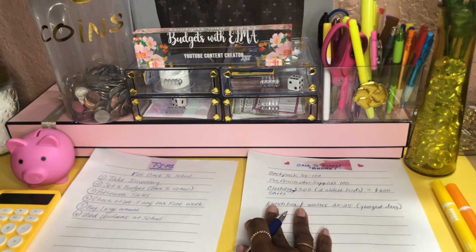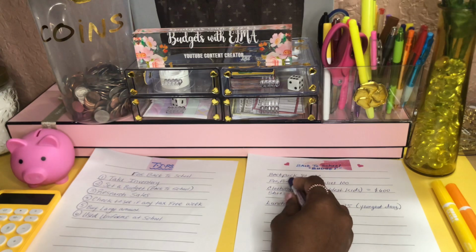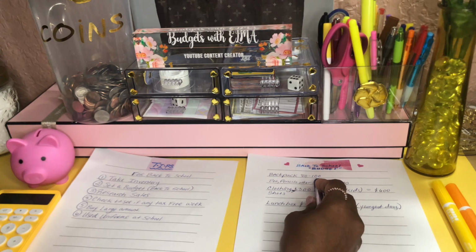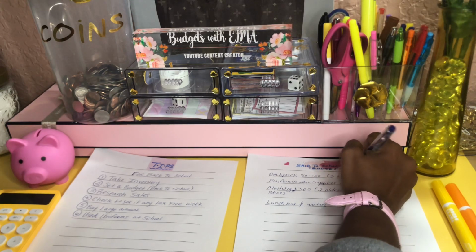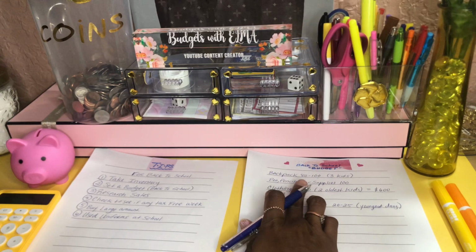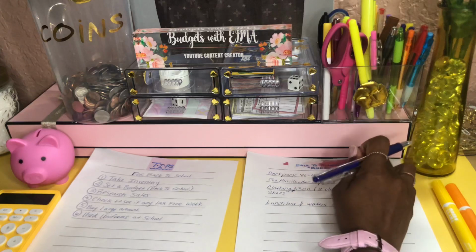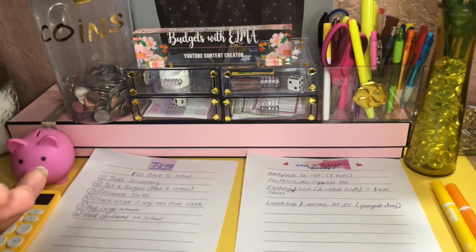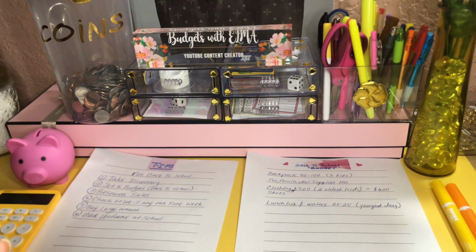Okay, and then I believe that should be it. So let's see, back to school. So their backpacks, $80 to $100 for all three kids. Okay, 3 kids. Okay, pencils, pens, and other school supplies, $100 for them because we're purchasing that at Walmart. I've already looked at the prices and I've already purchased them.